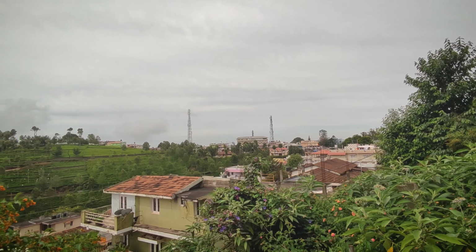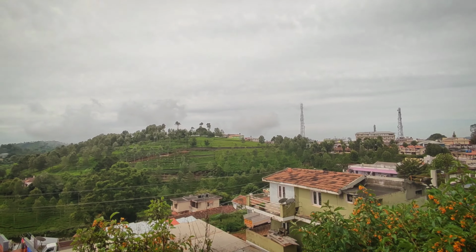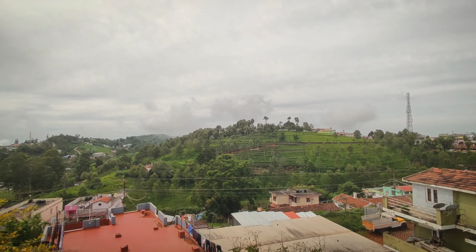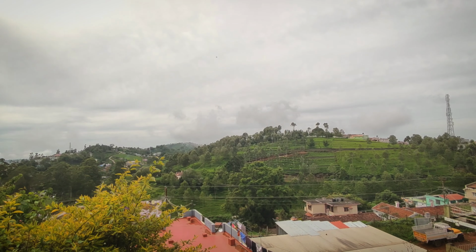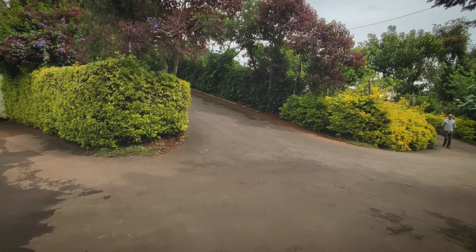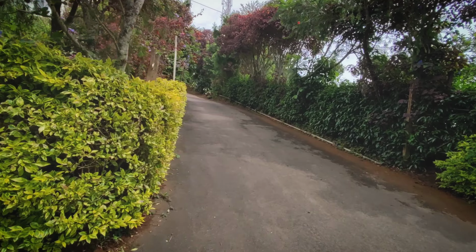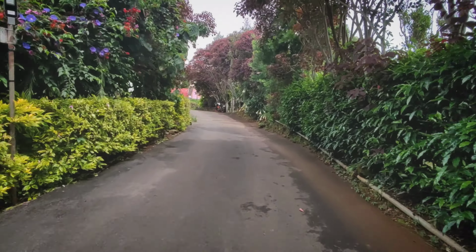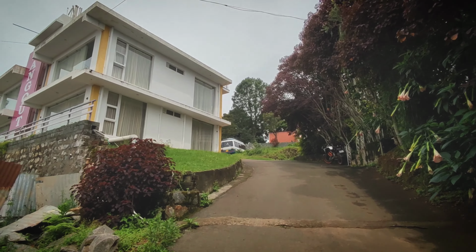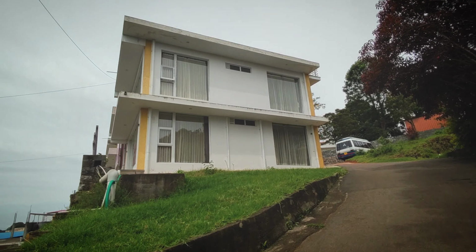You do get a nice view from the lawn, and the property also has a full-fledged restaurant. And these are the new rooms that I was talking about.